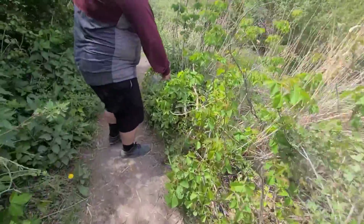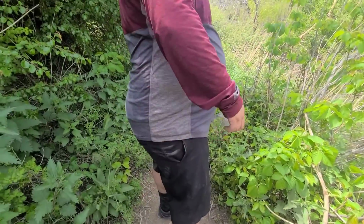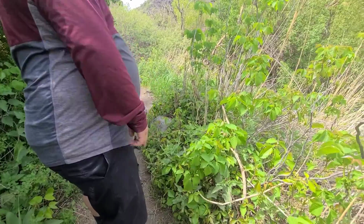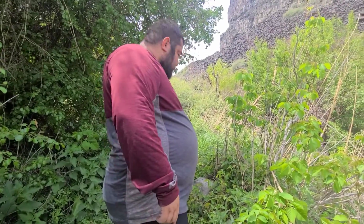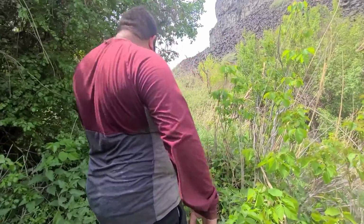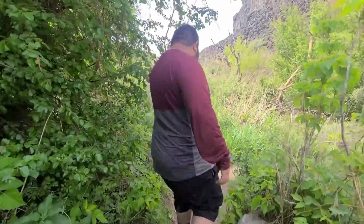Really? What's poison oak? That one? I think I touched it a couple of times. And this is poison ivy, poison oak, one of the two. So, an ant just bit my foot right now. I'm not sure, it hurt. Damn. The fire ant? Yeah, it was a fire ant. It still hurts right now.